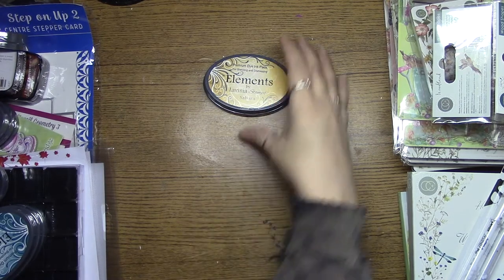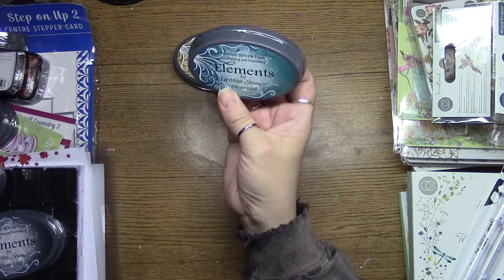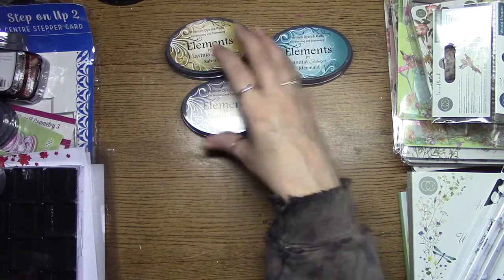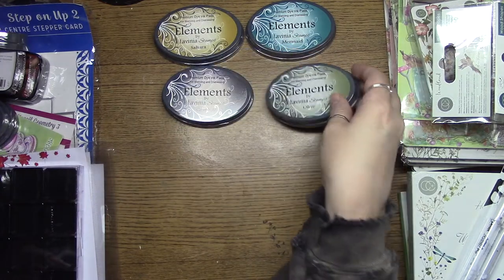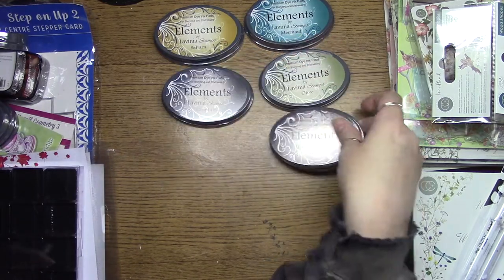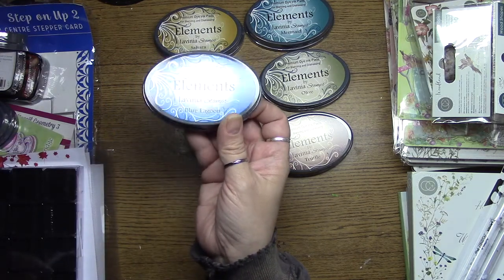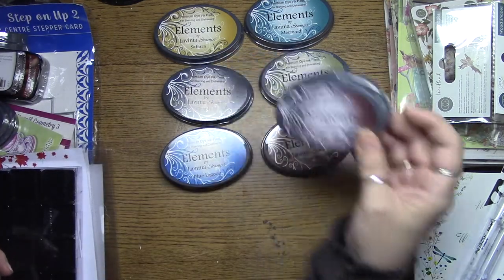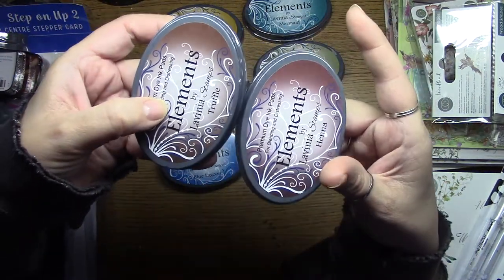Okay, so that one is Sahara. I have it in Mermaid. I purchased it in Graphite. I purchased it in Olive. Truffle. Blue Lagoon. Henna, which is similar but different. You can see them from the truffle.